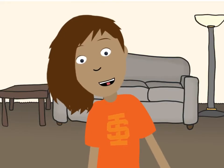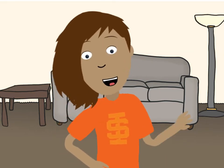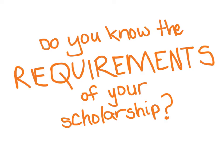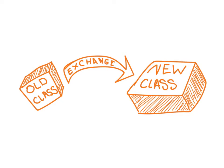And there's a reason why it's called AddDrop, not drop add. When you try to add a class after you drop, you might find that all the sections are full or nothing else is offered at a time that you have open. You also need to be careful that you don't mess up your scholarships or tuition lock by dropping classes. It's always best to check with an advisor before you make any changes and plan to use AddDrop as if you're exchanging one class for another instead of only dropping a class.